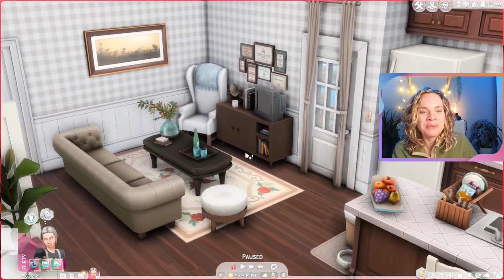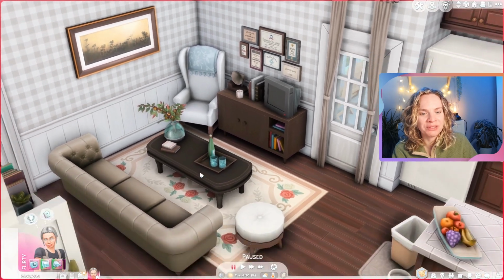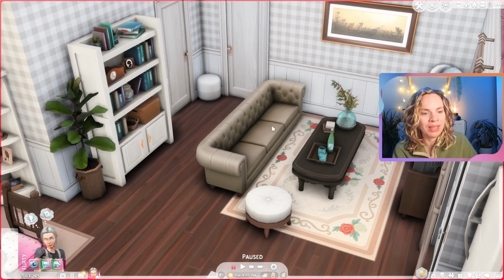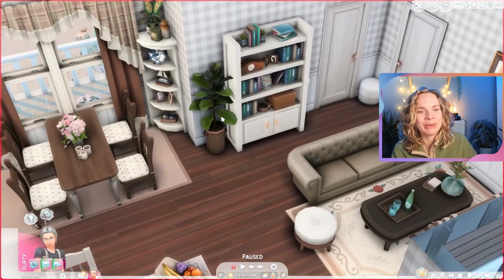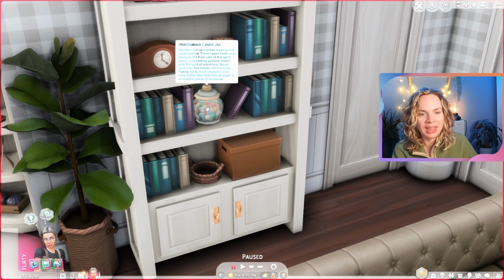And then over here, we have the living room with a tiny TV, also a record player over here, this nice comfortable leather couch from the Cottage Living pack, and we also have a bookcase back here. I loved adding this little jar with candy. That is such a Grandma thing to have, I feel like.